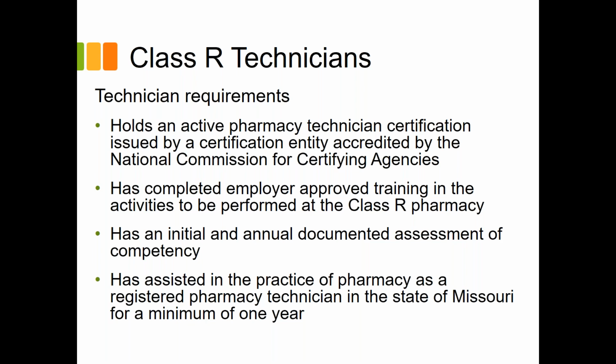You've had to complete employer training on the activities you'll be doing at the Class R. And again, it's similar in the other rules, initial and annual documented assessment of competency. And then there's also a requirement that any technician working at the Class R, prior to working there, have 1 year's experience working as a technician in the state of Missouri.